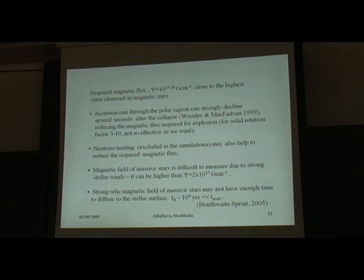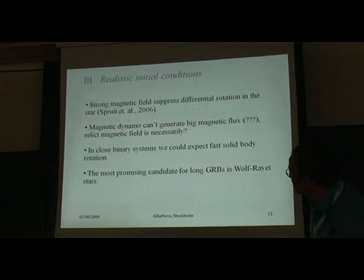We can say that this rarefaction, due to strong angular momentum, could help to start the explosion. Another way is neutrino heating from the accretion disk, which could stop the accretion to the polar region, and it also can help to launch the magnetically driven gamma ray bursts. And we show that the diffusion time is much longer than the lifetime of massive stars.